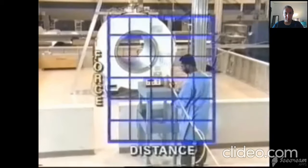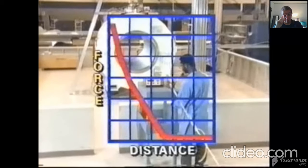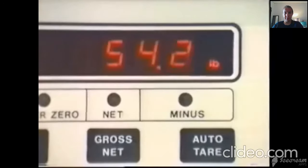This graph plots force against distance and shows that at close range, the magnetic force doubles or triples with just a few inches movement toward the magnet. And finally, at the magnet, this 2-pound wrench is pulled with a force of more than 50 pounds. If the wrench should slip at this point, how fast would it fly into the magnet?